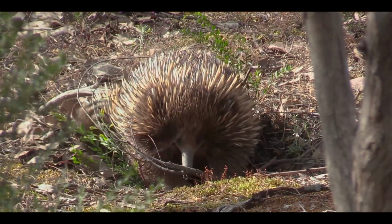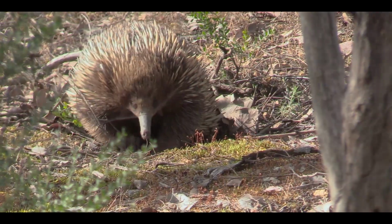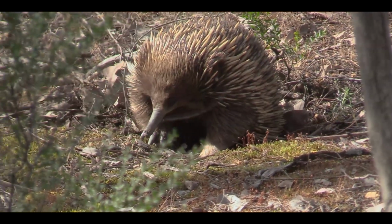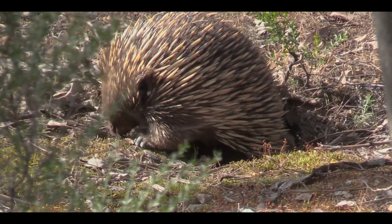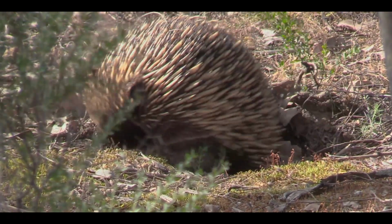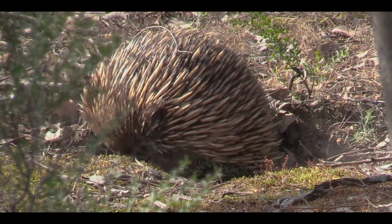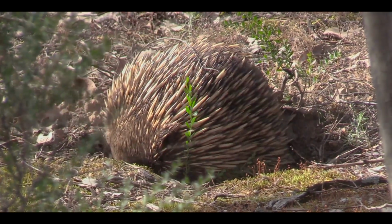It uses its powerful and long beak and backwards facing feet to turn over soil. Its beak can also prise logs apart. Once ants are found, it slurps them up with its long sticky tongue. During winter, when the weather is cold and food sources are a little scarce, the short-beaked echidna will hibernate in a burrow.